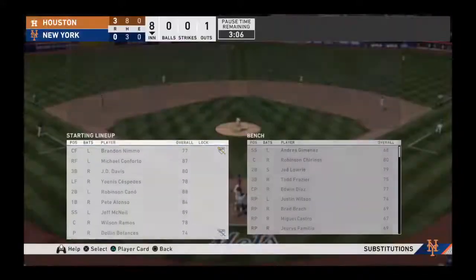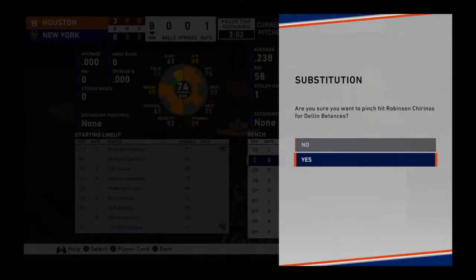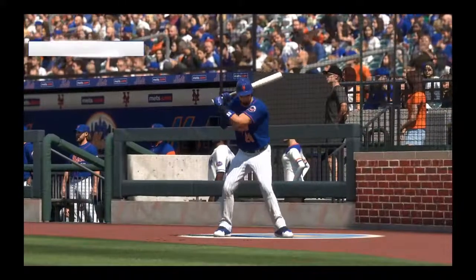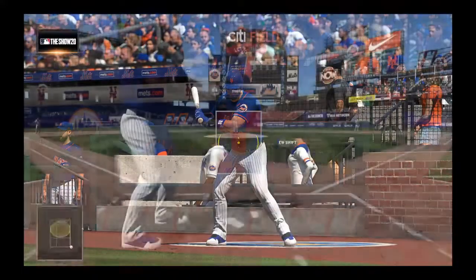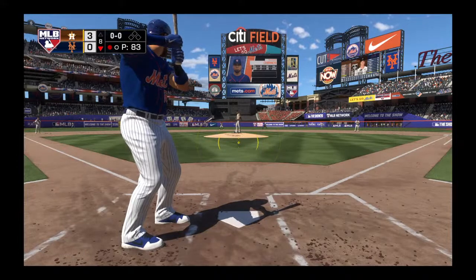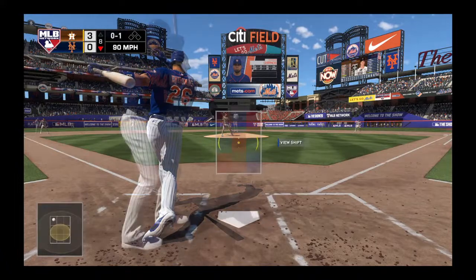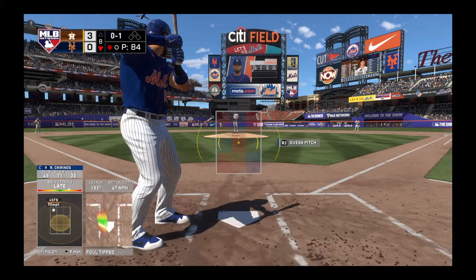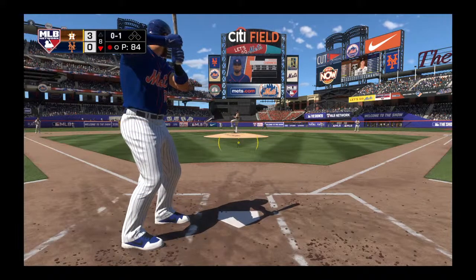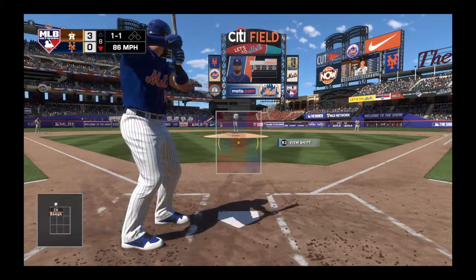And he struck him out. And there's strikeout number 11 in the ballgame. Robinson Chirinos will get the call here as he'll hit for the pitcher. Number 26, Robinson Chirinos. And it's fouled away. One out, nobody on. 1-1 to Chirinos.